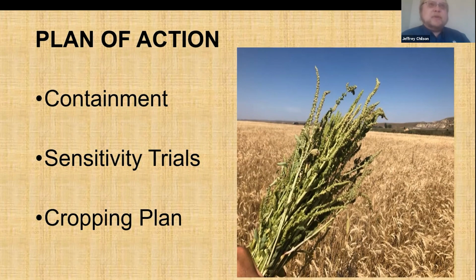So our cropping plan is partially based upon what our sensitivity trials show. And of course, we wanted to see what is going to work for this, but we want to be treating the fields with something that is obviously going to work on this, but has some residual. So in the spring, before we plant, we put down a pre-plant herbicide that is going to have some carryover, some residual action in the field. And then we want to plant a small grain into those fields early to get a well-established canopy before those seedlings begin to emerge, to produce competition.